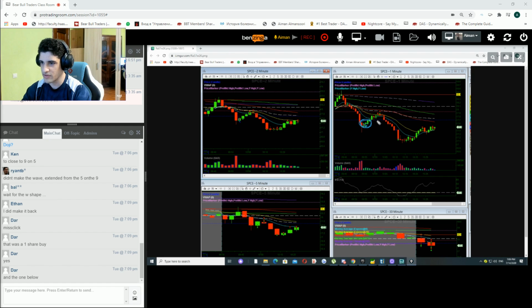Okay, so we'll avoid this one. And I see here you try to take it to the long side after the hammer. I personally would have avoided this trade. Let me zoom in, first of all to the 5-minute chart.